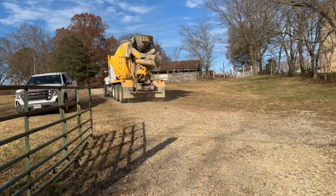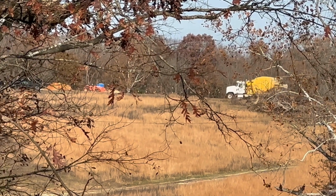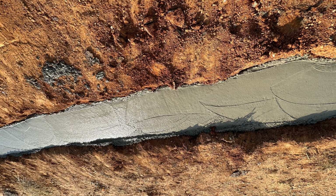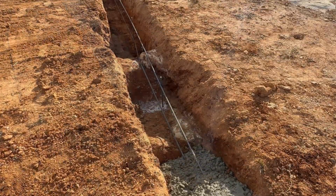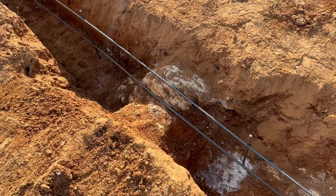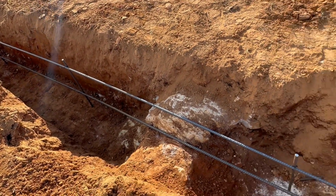All right, concrete truck number two. They ran into a couple of rocks in the footings. This is the rebar before it's poured.